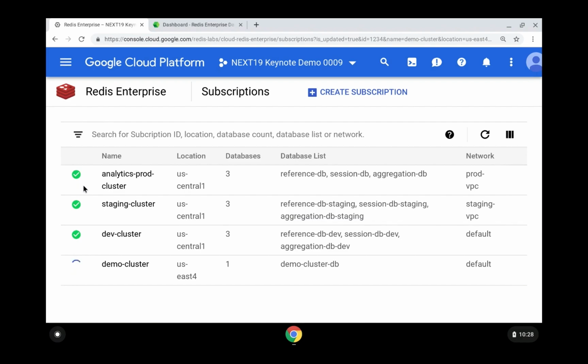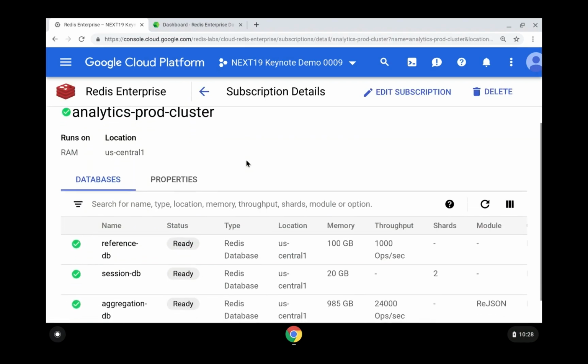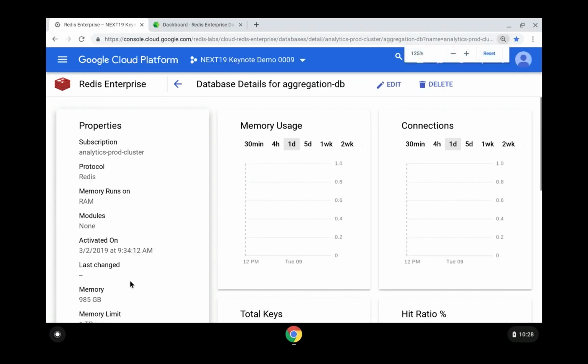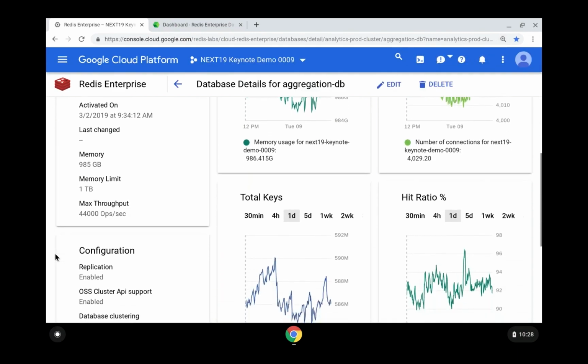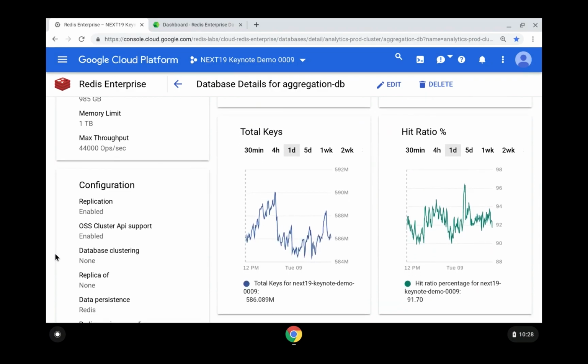Provisioning is just a start. You can also manage the Redis Enterprise cluster from the console. Let's take a look at one of the clusters that we already provisioned. Here you see the list of databases in the cluster, the status of the database, the properties, etc. But let's double-click into one of the databases. Over here, we give you all the information about the database, but more importantly, you can monitor Redis Enterprise directly from the console. So now you have a unified management plane that allows you to manage and monitor both Google services and partner services.